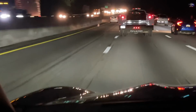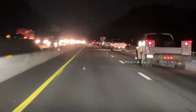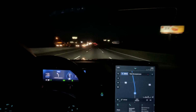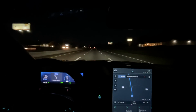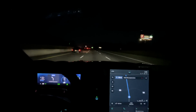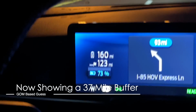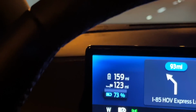Yeah, this co-pilot loves... hit 6:35. We're still on I-85 headed to Atlanta. Navicomputer says 139 miles to go. Looks like we'll have a little more range, so that's good. I think we're good here. Got now 37 miles of range over our destination here. Got 93 miles to get off the interstate.